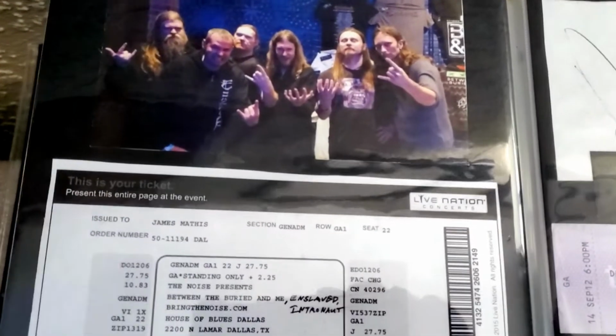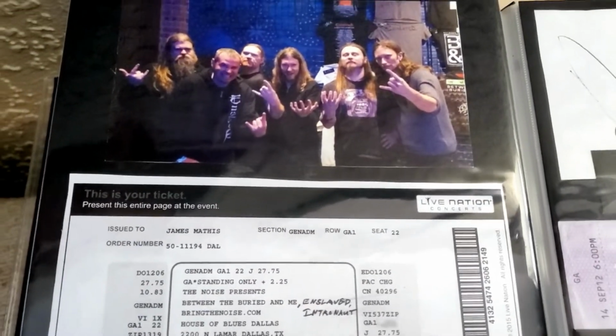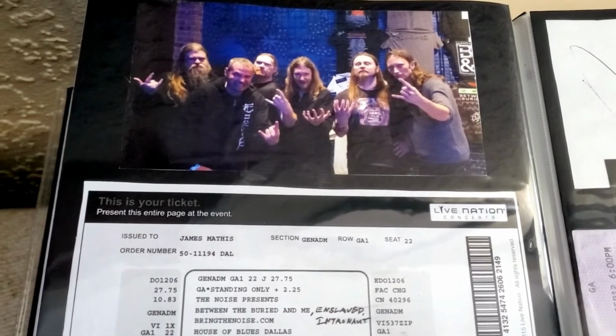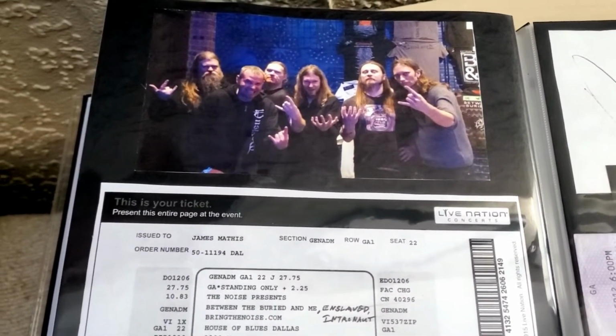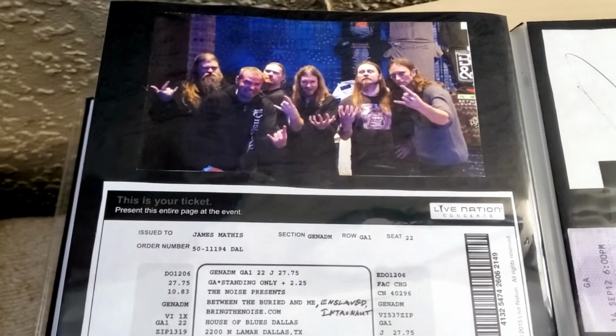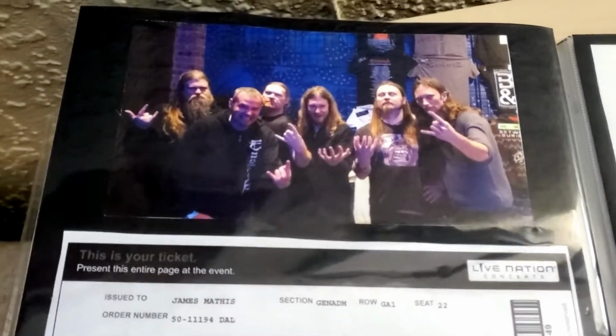There's my Enslaved photo. I wasn't actually going to ask them to take a photo with me, but I was sitting there, somebody asked me to take a photo for them, and the band was totally cool, so I was like, well, could you grab one of me real quick? Why not? Love those dudes.